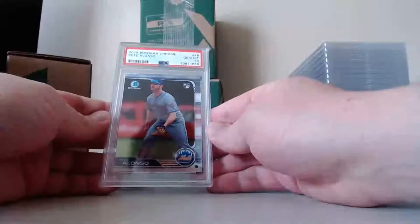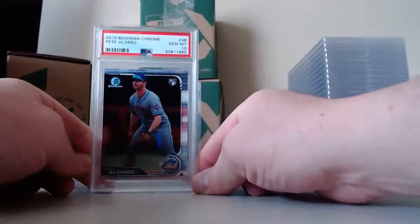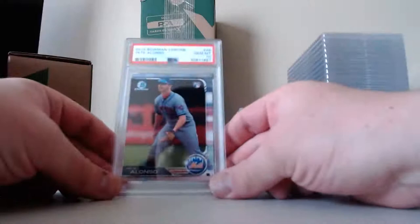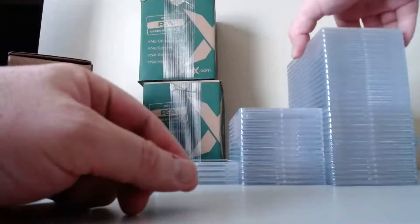Bowman Chrome Alonzo, 10. Another Bowman Chrome Alonzo, 10. They're over there for later.